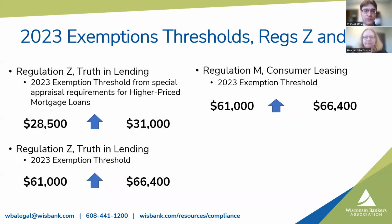Our first item is on slide 3, the 2023 exemption thresholds. These are three increases to certain exemption thresholds, new for 2023. As we know, these thresholds are adjusted annually based on annual percentage increases to the Consumer Price Index. We have three of them here for you, as seen on the slide, with the previous amount and the corresponding increase just to the right of the arrow denoting the increase.